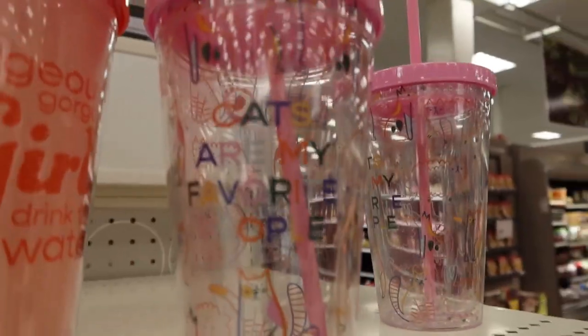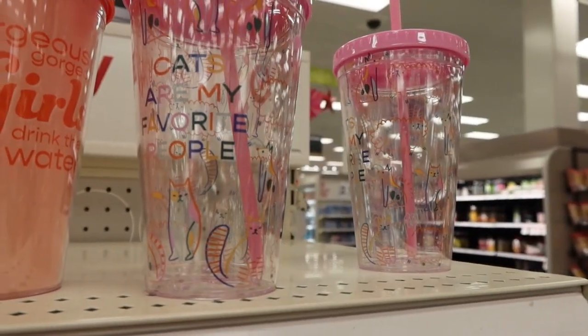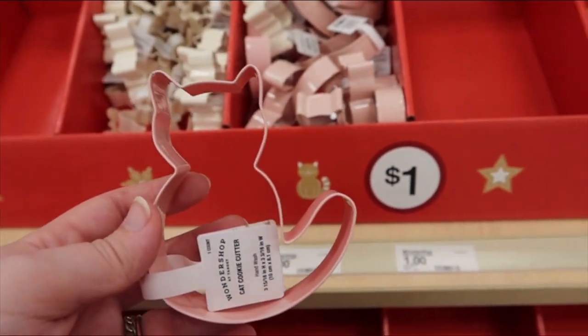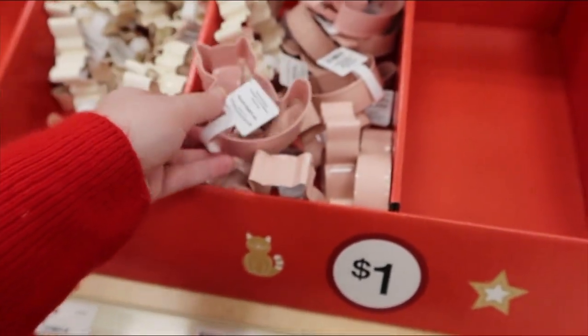Taylor just released the Black Friday sale and I'm standing here in Target trying to get Wi-Fi. Cats are my favorite people, Tumblr. Stop. Love that. These cookie cutters are a dollar and they have a cat.